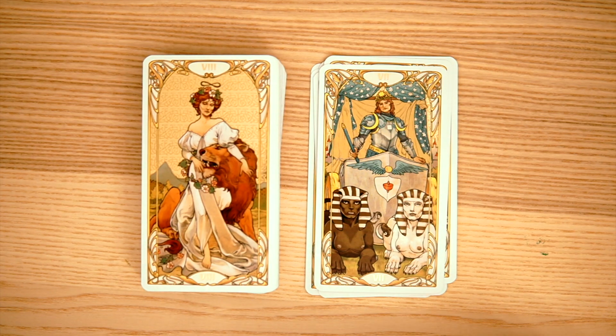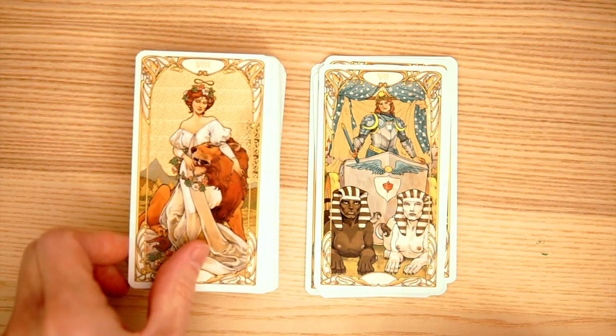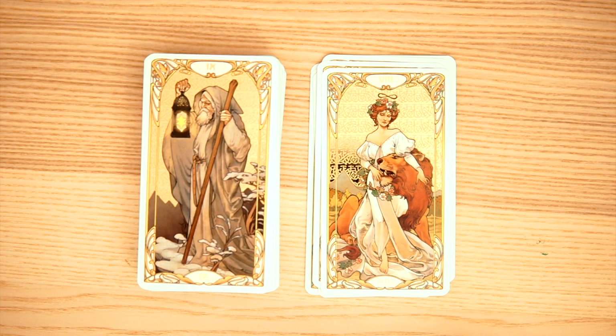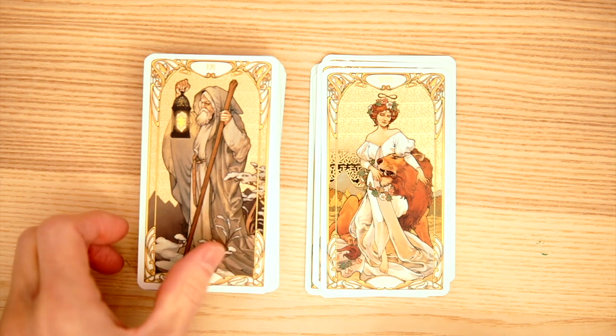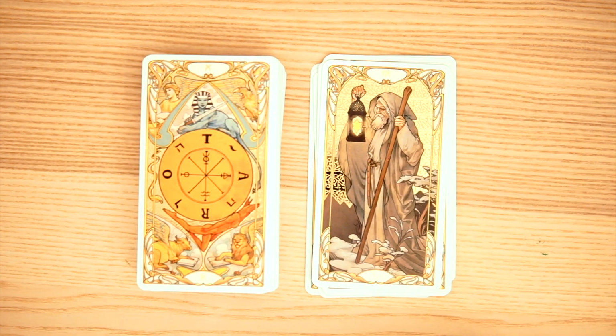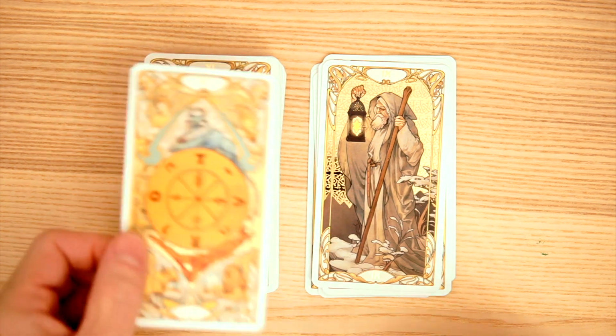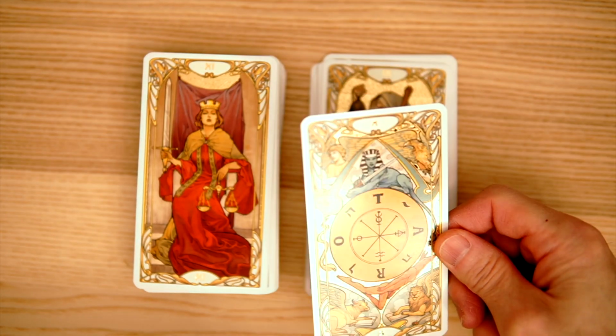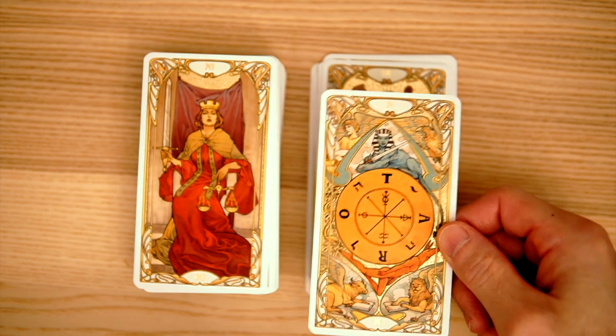The Strength looks really nice. That looks really good. And then we have the Hermit. I like the Hermit's expression. Very cool. I would say that I want to trim this, but I don't really see just a huge benefit with this being trimmed. And just being here in person, looking at the wheel, that really picks up the shine off that wheel. Looks really good. So, there we go.